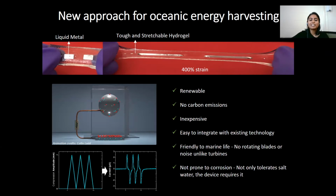Things I want to highlight about this technology is that it is renewable energy and it has no carbon emissions. It is inexpensive, takes about a few dollars to make one. They're easy to make, takes about 10 minutes to make a device, and they can be made into any shape or size of interest and can be easily integrated with the existing technology. The idea is to have them as onboard power sources for low power technology, which requires about milliwatts to watts of power.